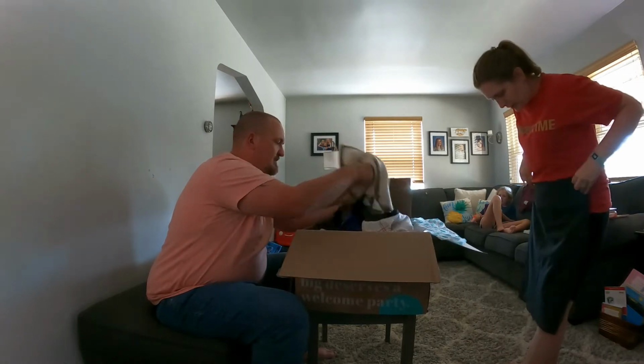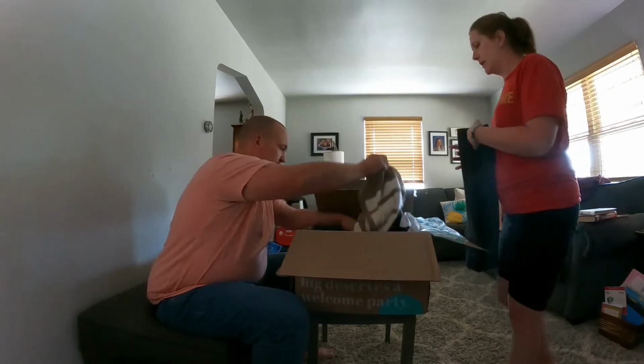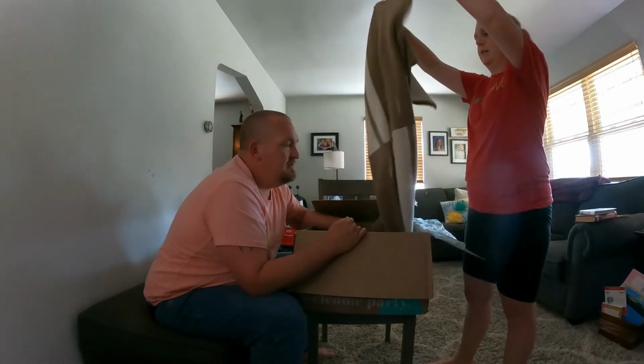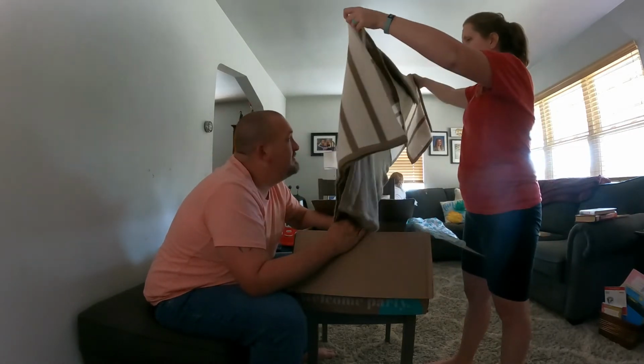Since you were doing all the heavy stuff, you could do this, because I don't know what that is either. The winter's coming up, so that's good. A poncho. Mom's the fashion person. I would not say that.